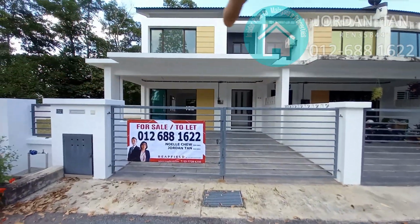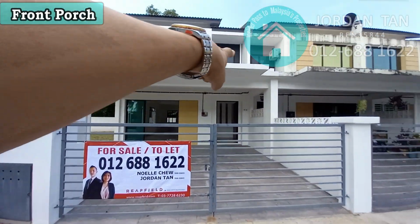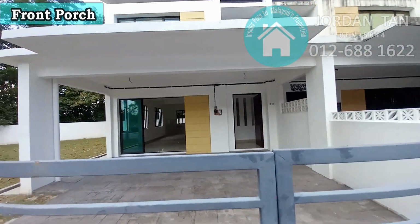Alright, so when you drive your car in, the first thing you will see is how the house looks from the front. I'm going to open the gate after this, and here you have the front porch. So basically you can park your car with a covered parking.